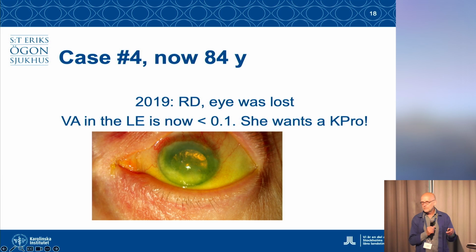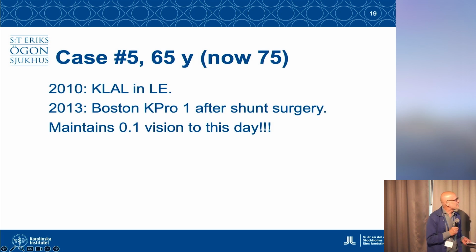And we've had close contact since then. The other eye is still there, and now the vision is below 0.1, and she wants surgery. She's 84 years old, of course, so the life expectancy is not that long. She wants a K Pro again. I'm not sure I want to give her one. Final case, I haven't made up my mind.